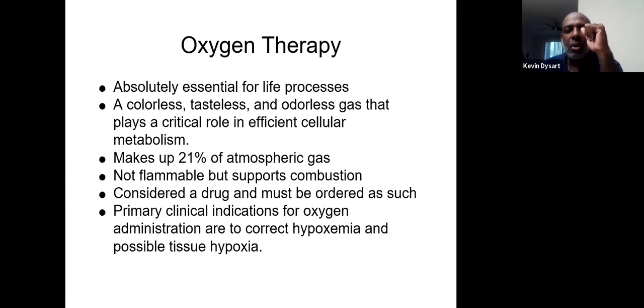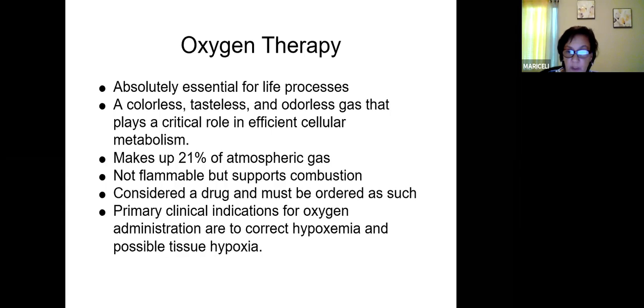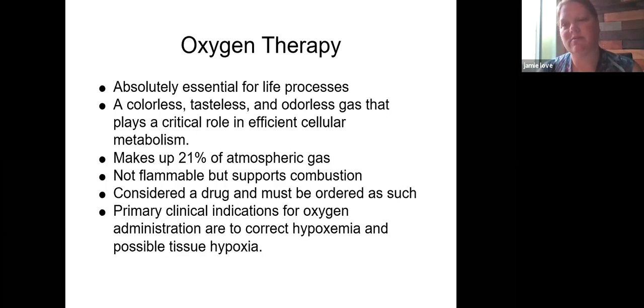Yes. Okay, so I work for a respiratory company, and I know you had mentioned earlier in the slides that 95% or below. I don't know if it's because of Medicare guidelines and insurance guidelines, but we go by 88 or below. Is that why? Because of the insurance? Yeah, it's probably insurance related.